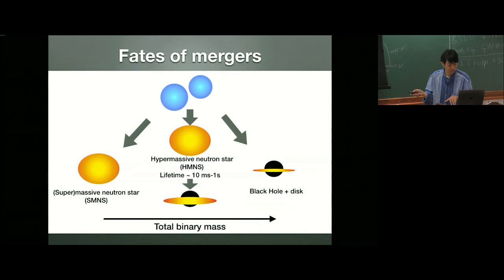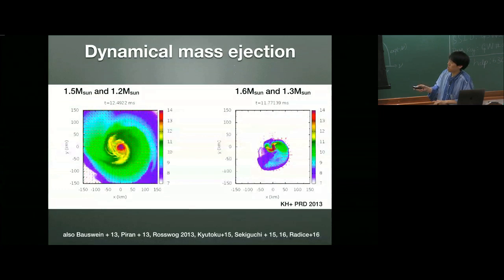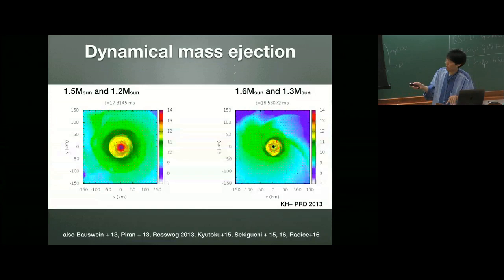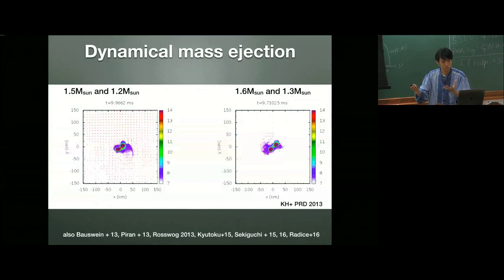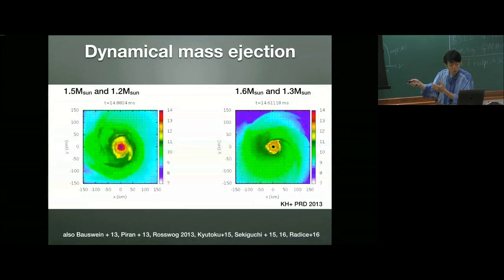So the merger ejects some material. This is a simulation of the mass ejection. You see that both in the black hole formation case and the hypermassive neutron star case, we have some mass ejection. And usually we see the dynamical mass ejection, produced by the tidal tail, like the tidal tail here, and also shock interaction. It's also called dynamical ejecta, collision ejecta and tidal ejecta, so we combine them.